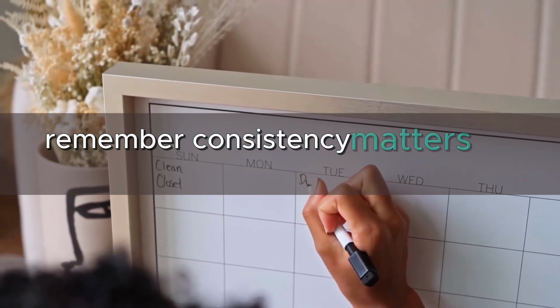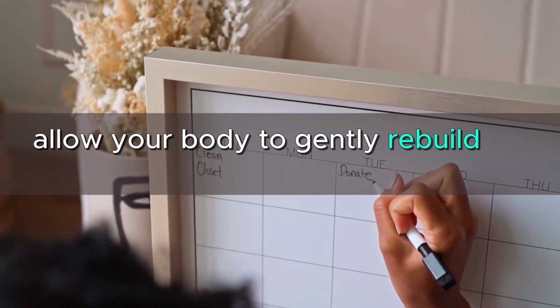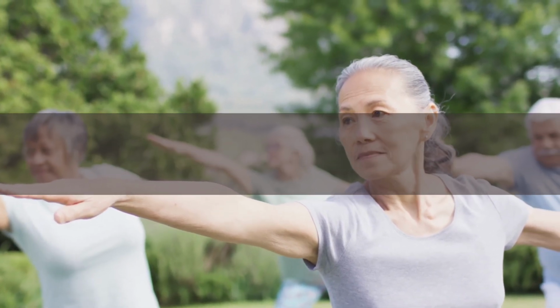Remember, consistency matters far more than intensity. Small, steady rituals allow your body to gently rebuild its balance over time. It's incredible how much vitality can return when you nurture it patiently.